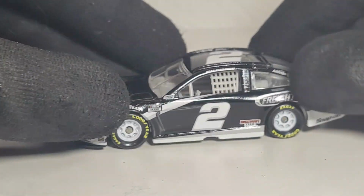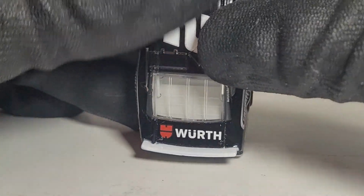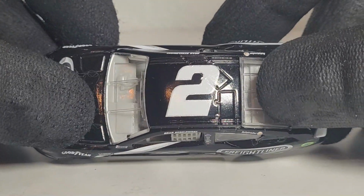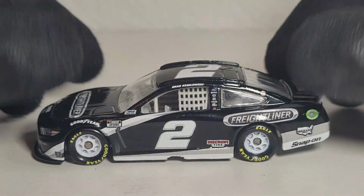It is a very nice change of pace, and it's just something different. Usually every time we get a Keselowski car, it's always been the same thing every time: the Discount Tire car, or I don't know. The Wabash National car actually got canceled, so maybe we'll see that in a future NASCAR Authentics wave down the road.